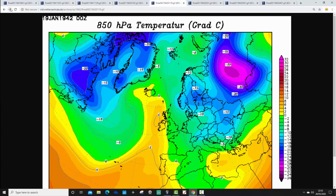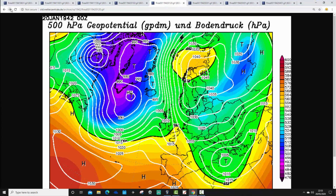Well, you can see the contrast in the temperatures. So we've got a very warm air mass, or mild air mass, just out to our west, but we have got a cold air mass sitting to our east with that blocking area of high pressure. A weather front's moving in from the Atlantic. Again, it is stalling, and the cold air is undercutting that front from off the frozen snow-covered continent.